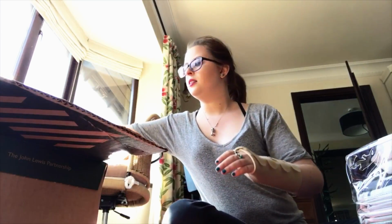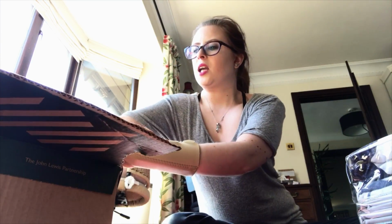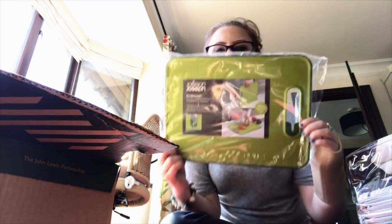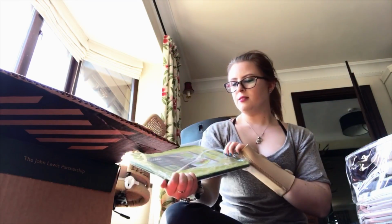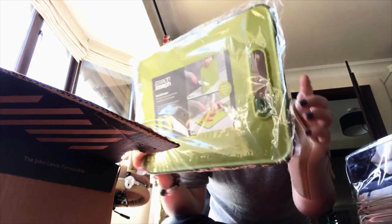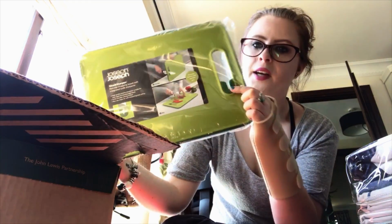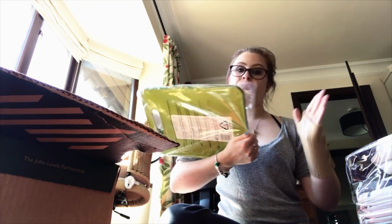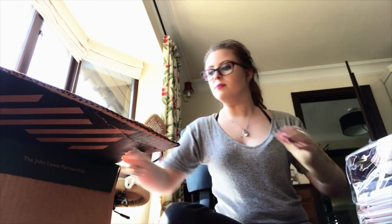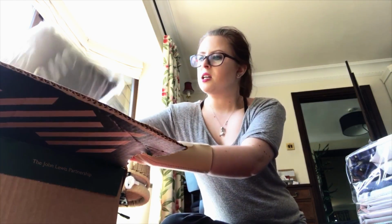So, right, in here we have got a Joseph and Joseph chopping board. Not only is it a chopping board, but it's also got, I don't know if you can see, that little bit here is a knife sharpening bit, which I think is fantastic, really useful. Some of these things are already owned, but some of them I don't.